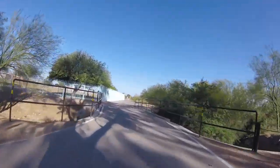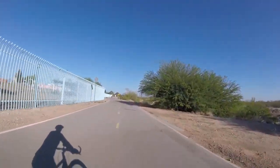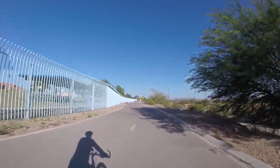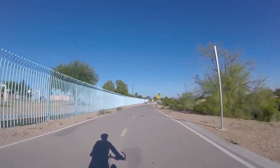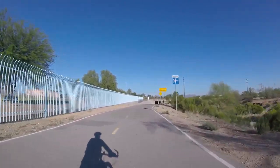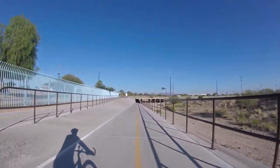You go over a little bridge right here. There's a school here to the left, behind this fence. It's the weekend, so there's nobody there. And we're getting ready to come down into a tunnel.